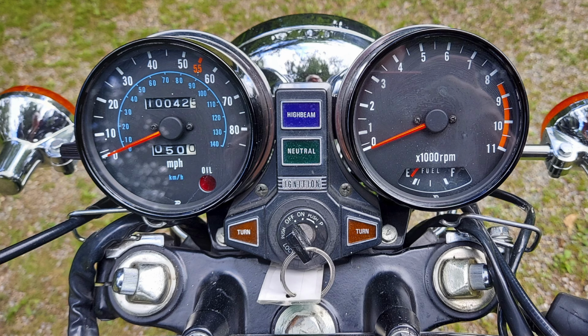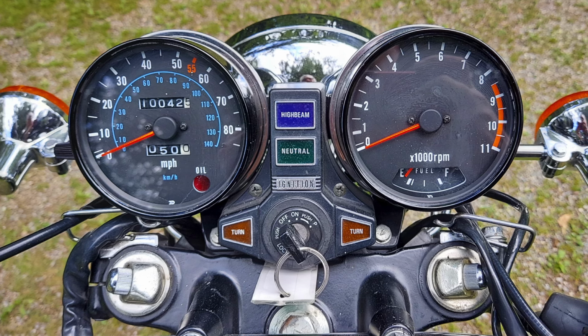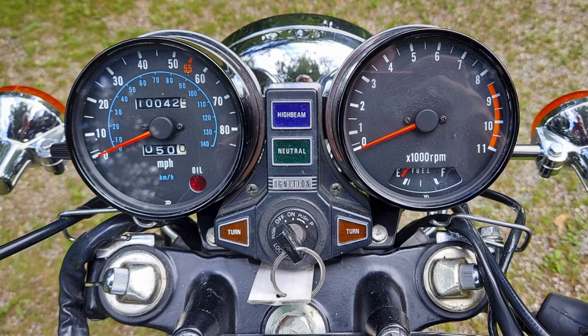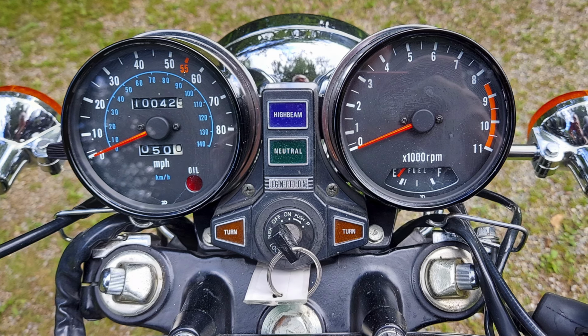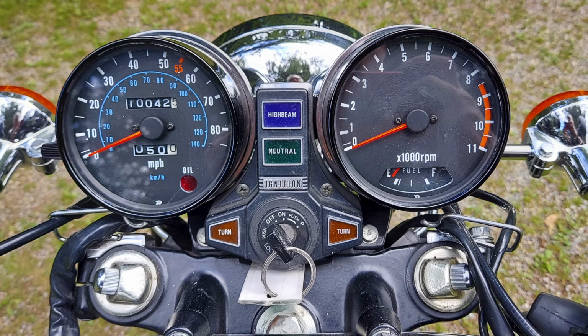Looking at the instrumentation on the CSR, it features a large speedometer and a large tachometer that are front and center. It has a fuel gauge, and that's something that the Honda cruisers didn't have at the time, nor did the Yamaha cruisers.